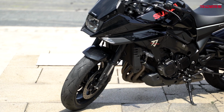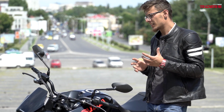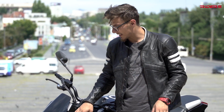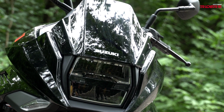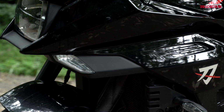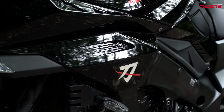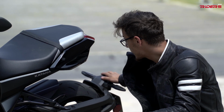So let's go back to the looks, because I think this bike is all about this. You get this square headlight on the front, which resembles the old Katana. You also get these lines over here from the gas tank to the front fairing that are exactly like Katana swords.